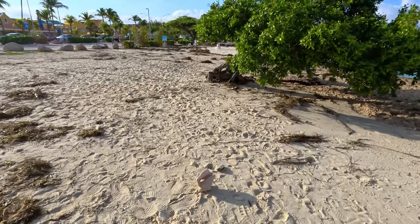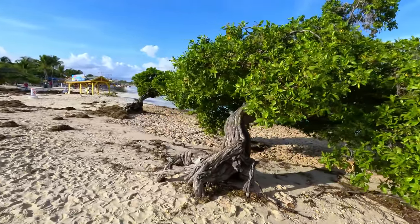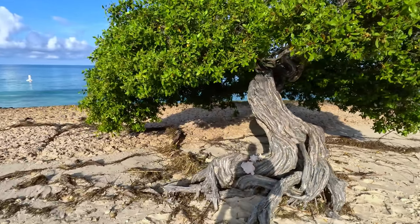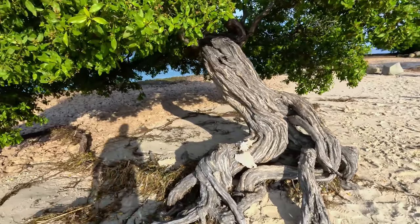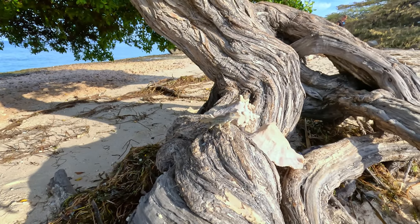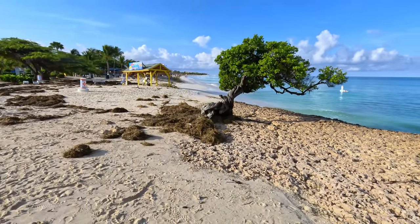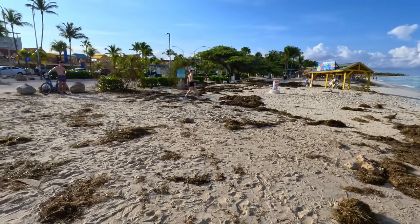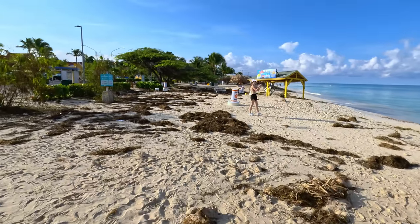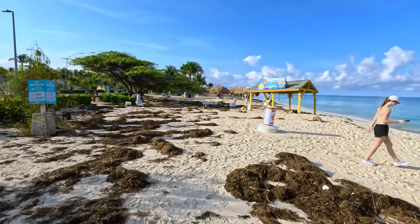Look at this one. Now the Fofoti trees seem to have escaped. I hope so, at least. Nice little lizard. And this other Fofoti tree also, look at where you can spot all of the seagrass. This is not being put here by people, but actually by the water. So there's a lot of damage.